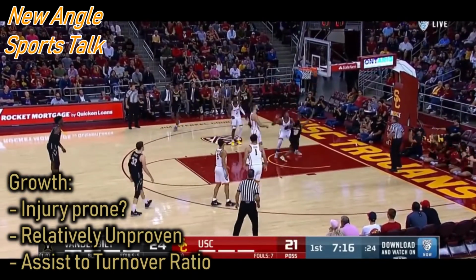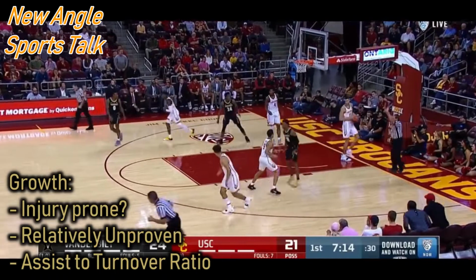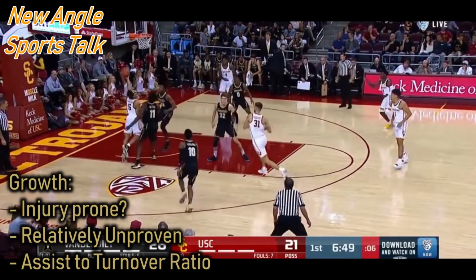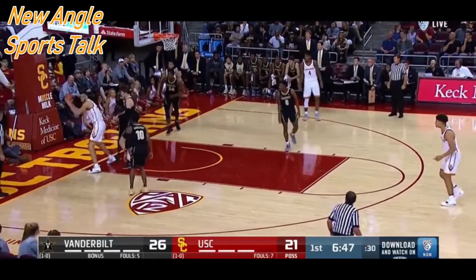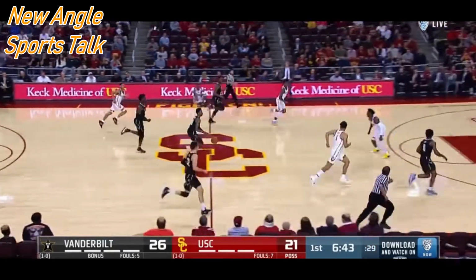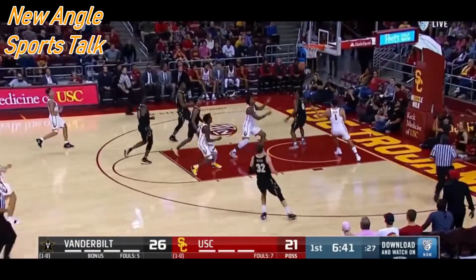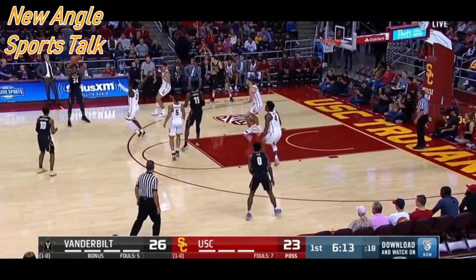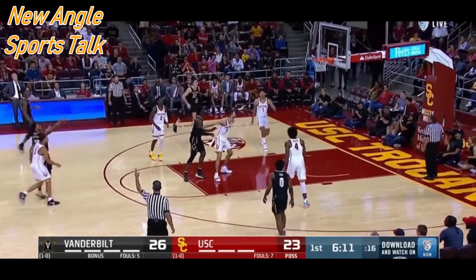However, I think that changes in the next league, because I think he's going to have more time to develop his own game. He's not going to be rushed into the starting lineup, more than likely. He's going to have his time to grow and become a good point guard in this league. Now, let's talk about the resume that he has coming into the NBA draft.